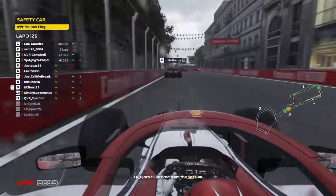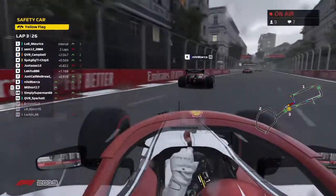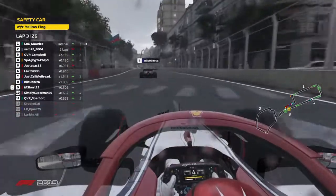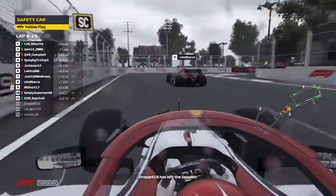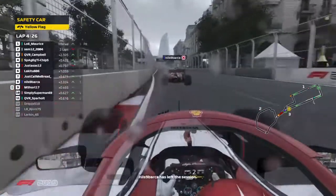And we'll just await the next invitation to the lobby. But yeah, this is a big shame for the drivers. And hopefully we can get it sorted out as soon as possible and get back to racing ASAP. I know, it is a shame.